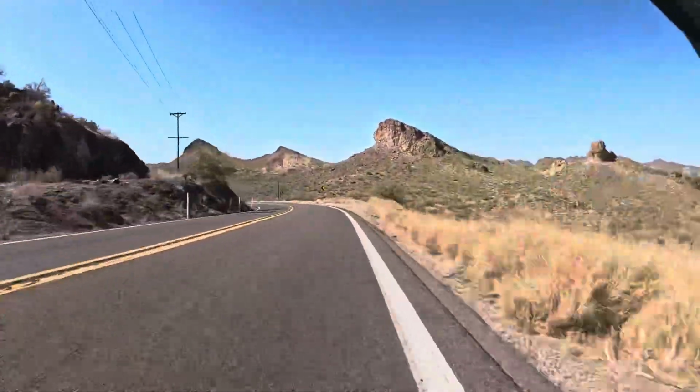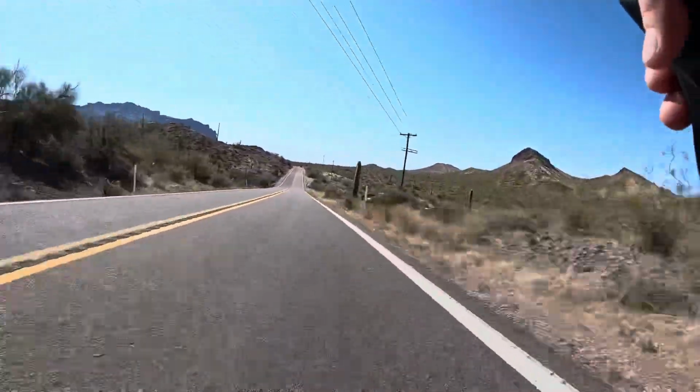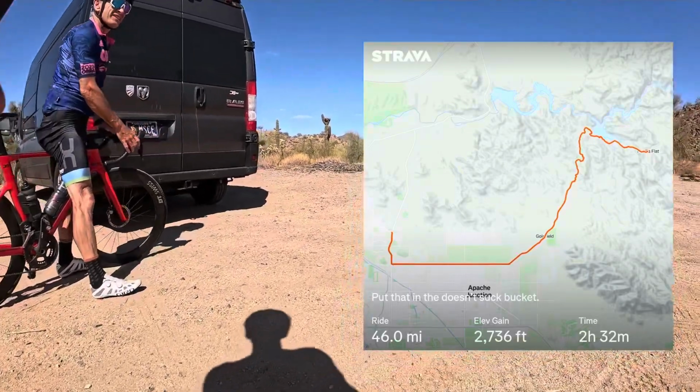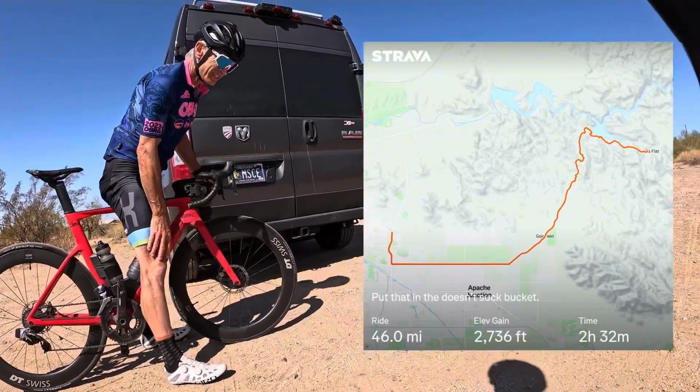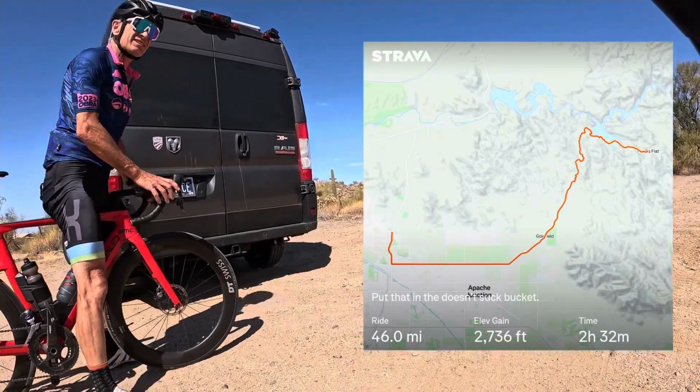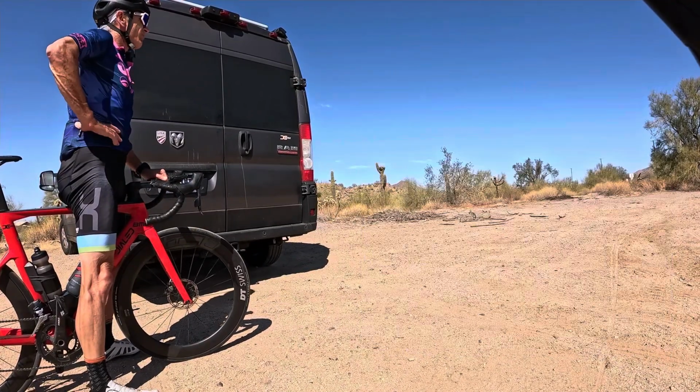The weather was perfect. It wasn't hot, it wasn't cold, it wasn't windy. I don't know, April is just fantastic. There's our final route: 46 miles, 2,700 feet of climbing, about 2.5 hours. We did not do the Usery loop. Ian's knee was bothering him a little bit here, and so we decided that was enough.